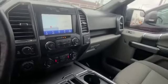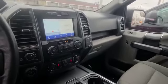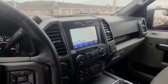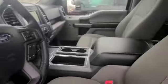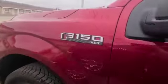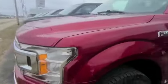And we've got it listed at $40,000. So heated seats, navigation. Super clean trade-in. I took this one in myself. Great people, took really good care of it.